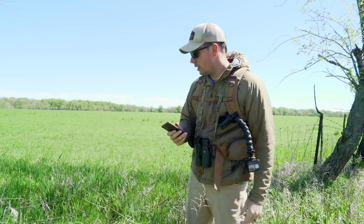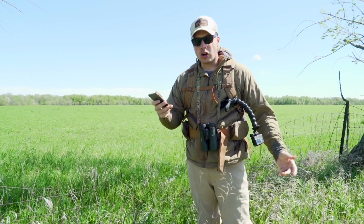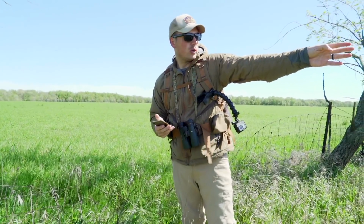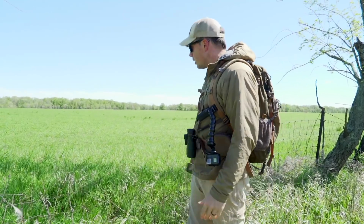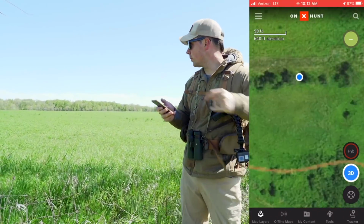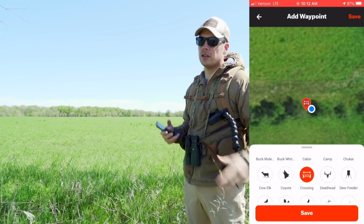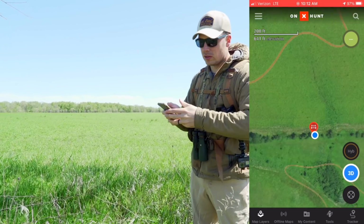You can see the fence is down right here. I'm gonna mark that as a crossing essentially. Good trail coming out of where we just were with the willows and all the rubs and that big scrape. That trail comes right up here into this field, which looks like they're trying to get to go fallow now. So we're gonna drop pins and put it all together. It's gonna make more sense when you look at a map full of pins than when you just look at a map that's just an aerial.